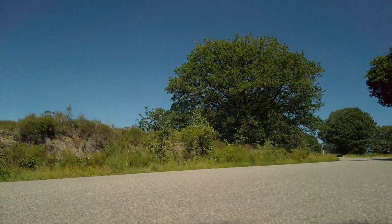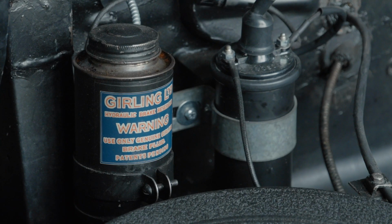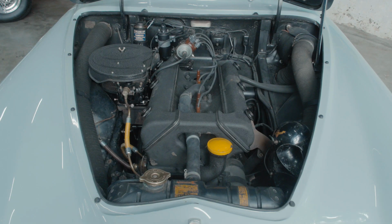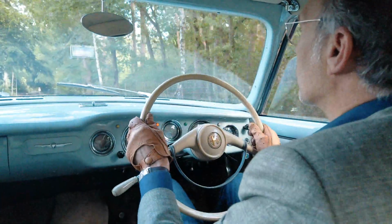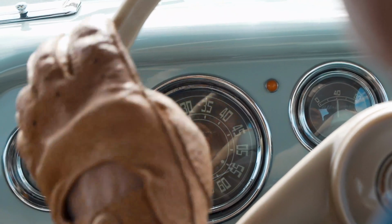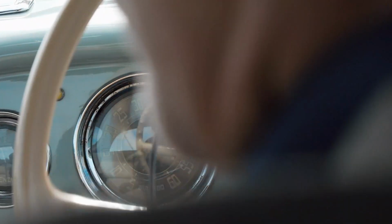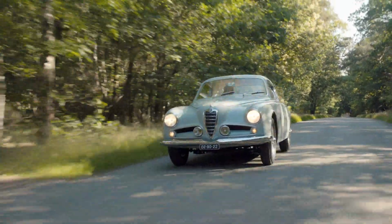Technically, the engine turned out to be a jewel, with 100 horsepower from an 1884cc 4-cylinder with 2 overhead camshafts connected to a smoothly shifting 4-speed gearbox. The independent front suspension with coil springs and well-placed rigid rear axle ensured excellent road holding and sporty handling.